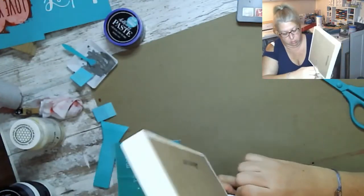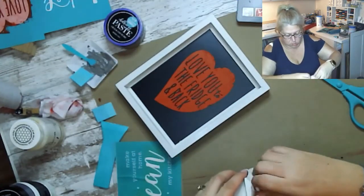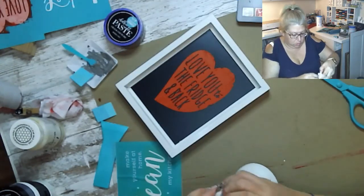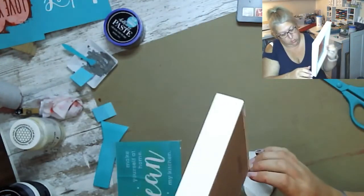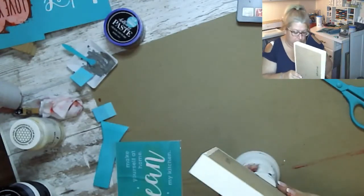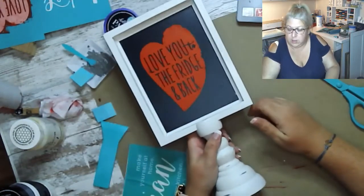I'm going to fix that first of all, because there it goes. Holding in there right. Didn't have it sitting all the way. Okay, there we go. So there is our project.